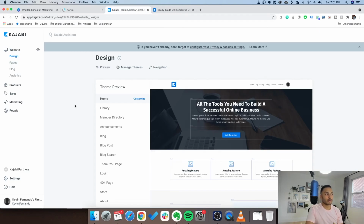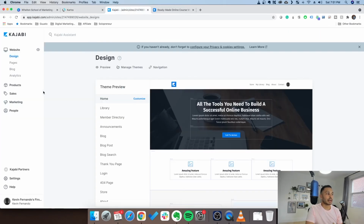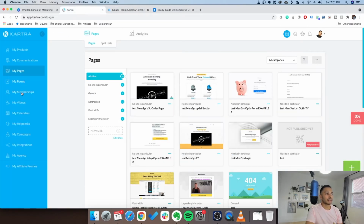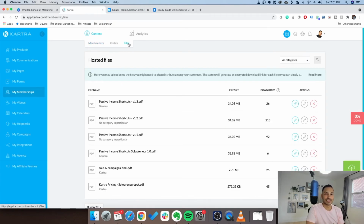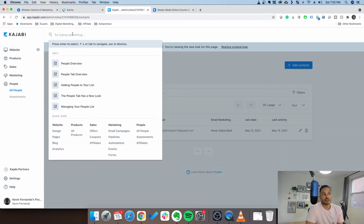But once you learn where everything is in each of them, and they both do have their quirks about placement of things. Sometimes things are placed in really strange places. For example, why are assessments in Kajabi under people? That makes no sense. Or in Kartra, to upload files, why is it under memberships? What if I want to upload a file into my landing page? That makes no sense. So both of them are going to have stupid things that shouldn't be where they are, but at least you can search in Kajabi.